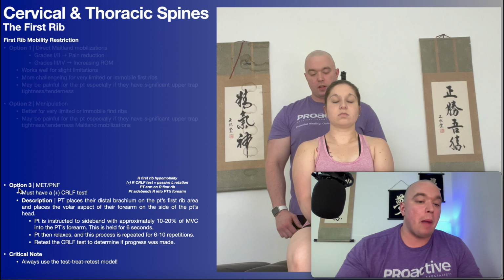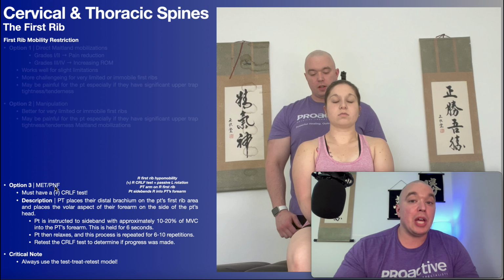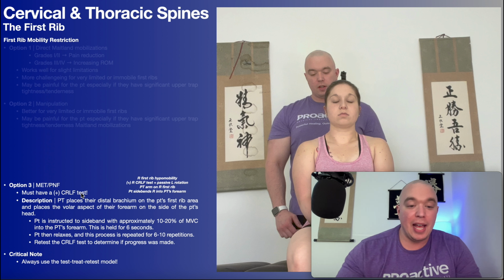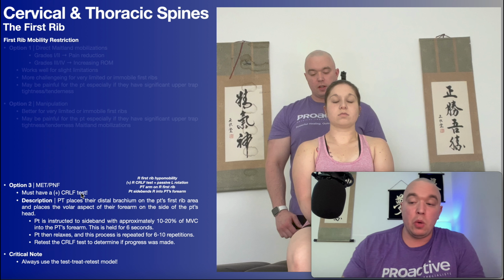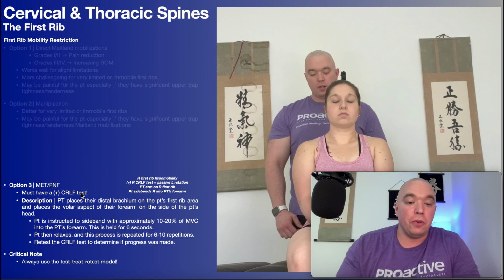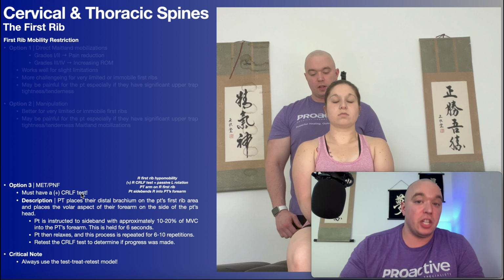And that leads us to option 3, which is an MET or muscle energy technique or a PNF technique. Technically, there are differences between those. We really don't care. This one works amazing, and it's useful for a number of reasons. One, it relies on a positive CRLF test, meaning the test is really easy to do, the test and retest, that is, and you don't have to dig in there even for the test like you would if you were doing a spring test on the first rib. And then this is a much, much gentler technique, and clinically speaking, you get pretty amazing results really fast in the clinic.